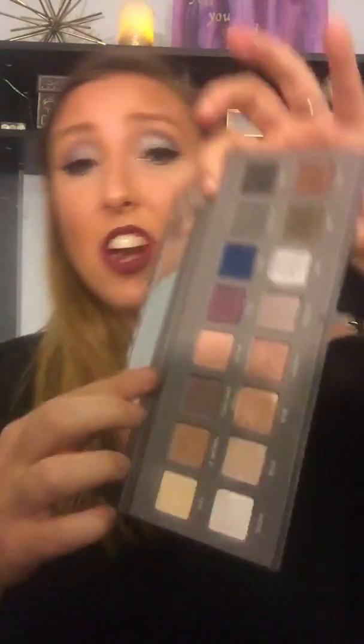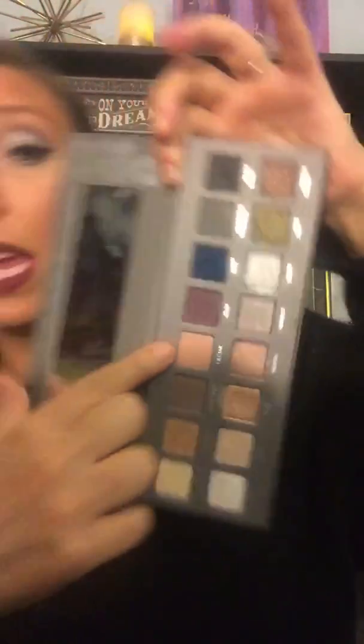Buff is really great for all over the eye. Nectar, I don't know if you can see it exactly, but it is so good for a crease. If you do not want to do a dark, crazy, dramatic look, this is awesome for the crease. It'll really make your crease look beautiful and have a nice transition color. These eyeshadows blend together so well.